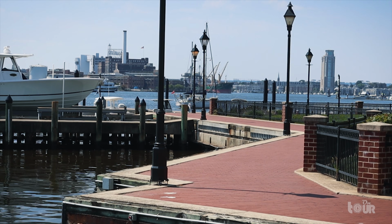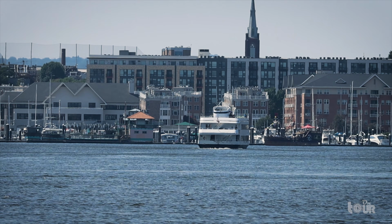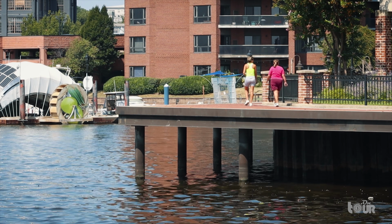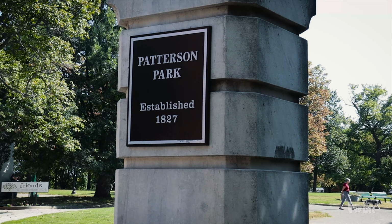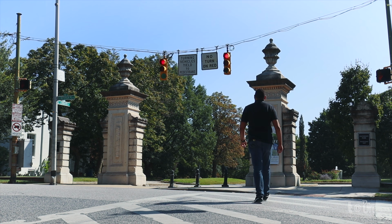From the edges of the neighborhood, we follow a beautiful walking trail, the promenade. It stretches for 8 miles from the Canton waterfront, creating a trail that makes its way through Fells Point, concluding at the Riverside neighborhood. Let's take a stroll through this magnificent park.